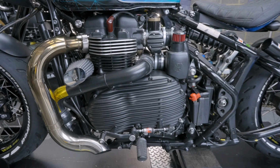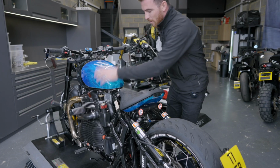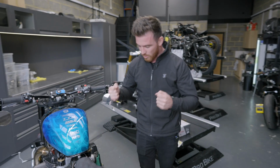Now we have loads and loads of custom bits in the middle here. It's all to do with electronics. So we have a custom billet catch can, breathers, all that kind of good stuff, and big ignition coils at the side there as well, hanging off the side. Just thought it looked really cool with those hanging out there.